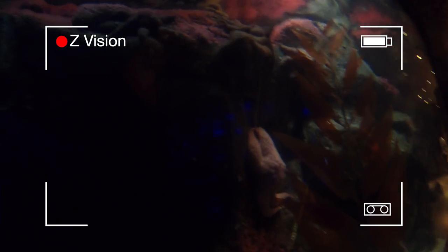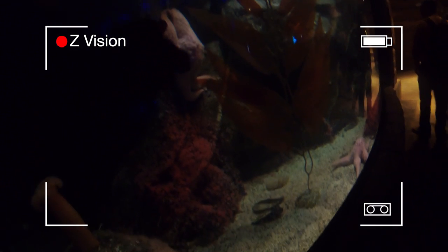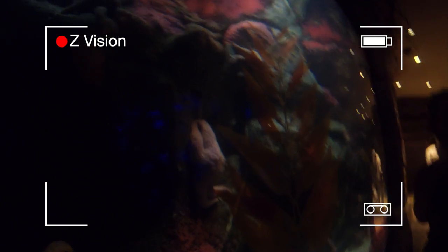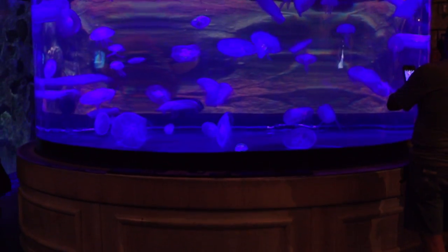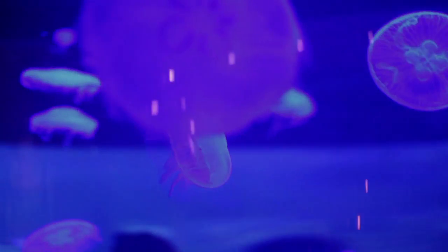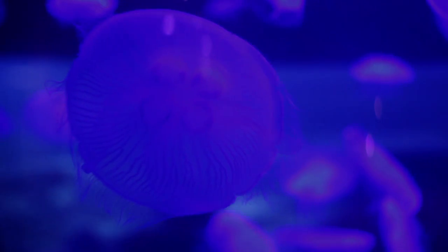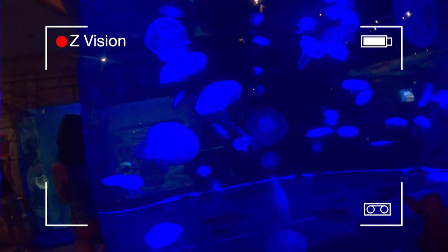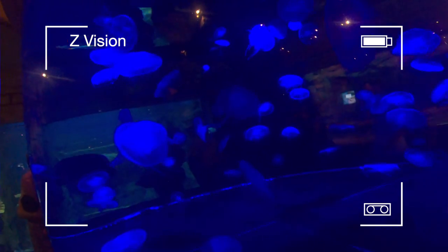Fish. Oh yeah, I see all of them. There's a bunch right there. Look at that one. Jellyfish? No. They're fishies. I'm jellyfish. They're blue. Yeah. They're blue, Dad. If you touch them, they go. Yeah. They'll come down.